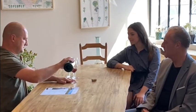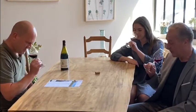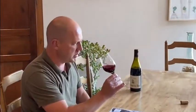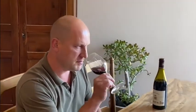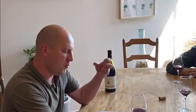Okay, let's taste. Nice nose, Baptiste. And the color is nice, very deep. Yes, this is a beautiful deep red purple cherry color with nice tears. The nose is very harmonious, mixing floral and fruit aromas with a touch of spice and licorice. Attack is balanced and lively. Tannins are powerful and ripe. You have a long, intense fruit in the finish. A lot of aromatics at the end of the mouth.